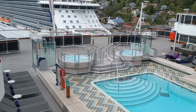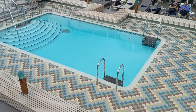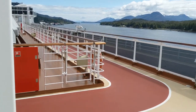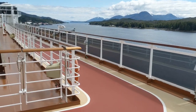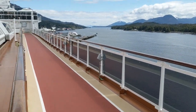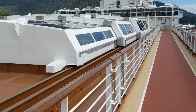Now, the sea view pool itself does not offer a great view. So if you have dreams of being in that hot tub and being able to see the view, I'm here to dash them. But Deck 10 or even the jogging track has a lot of opportunity to have great views as you're sailing through Glacier Bay or through a lot of the inlets and straits that you get a chance to see as part of the Alaska sailing.